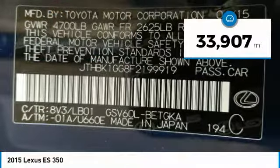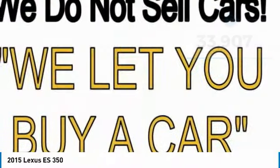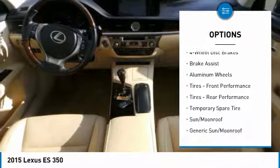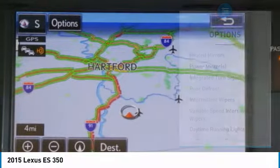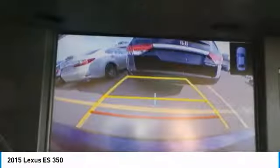$25,000. This vehicle has less than 35,000 miles. Here are some of this vehicle's great options: keyless entry, anti-lock braking system, power passenger seat, steering wheel audio controls, leather-wrapped steering wheel, Bluetooth, power steering, adjustable steering wheel, aluminum wheels, four-wheel disc brakes.